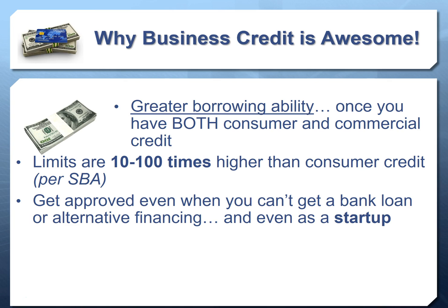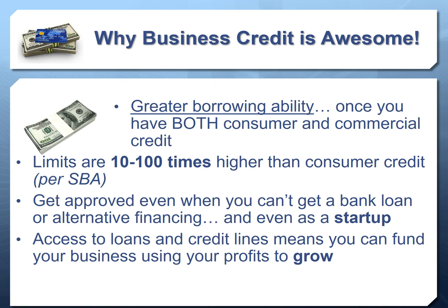And again, as I'm going to show you in a second, if you can get a bank loan, well, then it even helps you get better terms on the bank loans you are able to secure. So it gives you access to loans and credit lines, means you can fund your business using your profits to grow. This is a sign of a healthy business. A healthy business, per the experts, is a business that can fund itself, where it doesn't need your personal credit, where it doesn't need your personal injection of money into the business to grow.